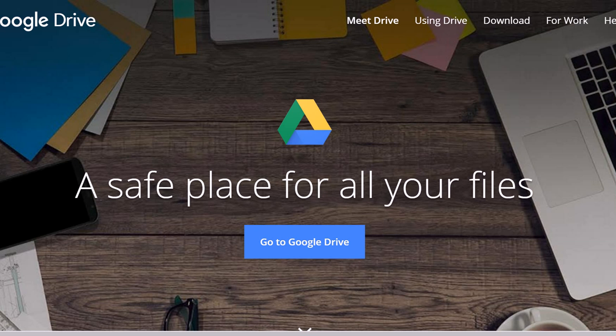So you can do all kinds of stuff with this, and if you get good with it, you can create your own automation and things like that just using Google Drive and spreadsheets. It's a really great way to keep organized and back up your files and things like that.